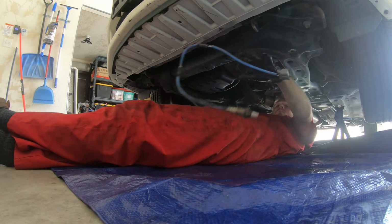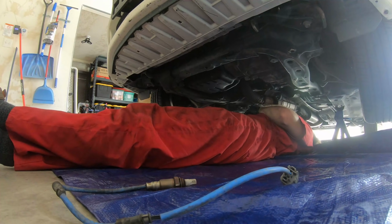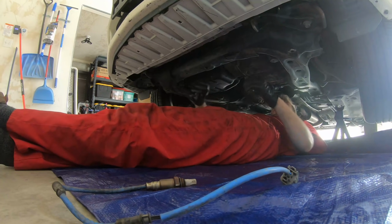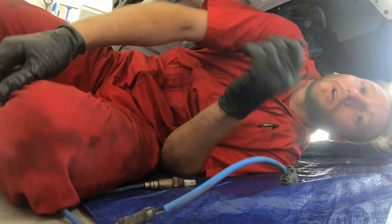All right. There's that O2 sensor. Make sure that I didn't grab the downstream one, just in case it was in front of that cat, but it's the upstream. I just wanted to be sure.